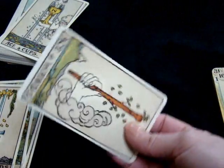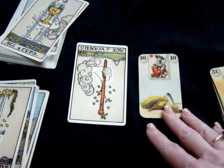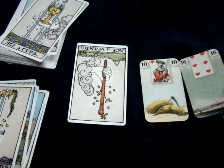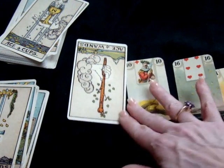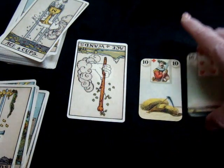Next, let's talk about reversals. So in tarot, if you get a card that's upside down, we call that a reversal, and it shifts the energy. Never read reversals in Lenormand. You don't need to, because they're impacted by the cards beside them. That's what makes them positive or negative. And the tradition of Lenormand does not lend itself to reversals.